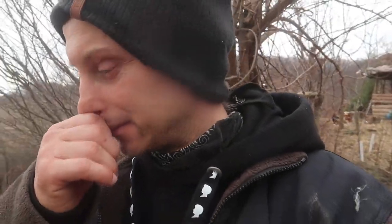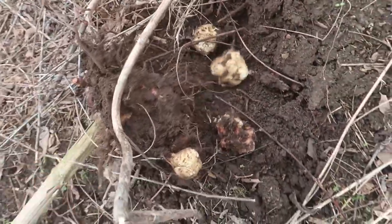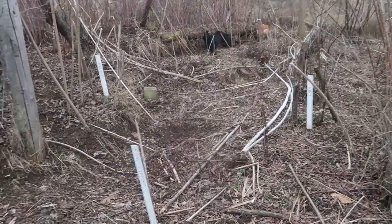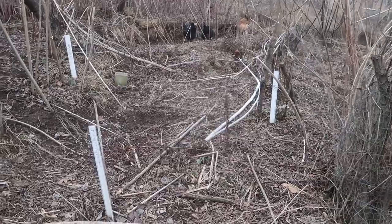It's easy for me to grow Jerusalem artichoke, it grows very fast. It's a very, very nice plant. Look, I have one here, look how big it is. And here it's full of Jerusalem artichoke, and in Romania it's called Topinambur.